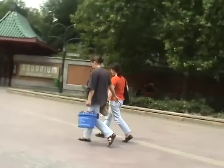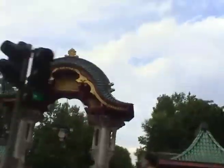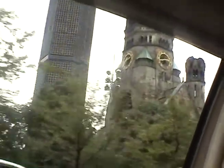The entrance to the zoo. The zoo is about 120 years old, and they made it look like that. So here we are at the bombed church. That's the Kaiser Wilhelm Church. This is the new one and the old. This is the center of West Berlin, and here we are close to the Kurfürstendamm.